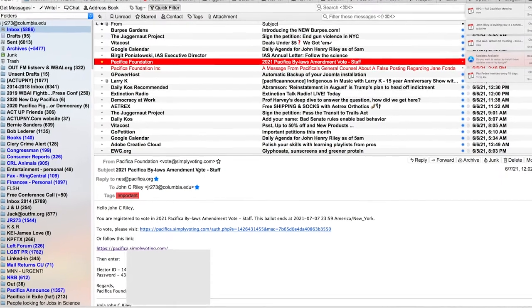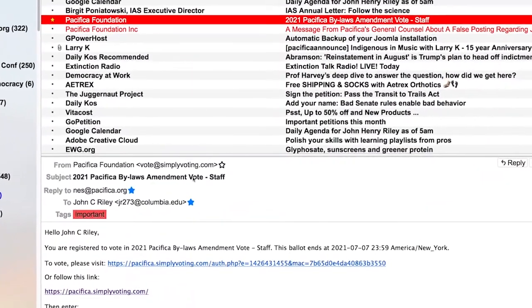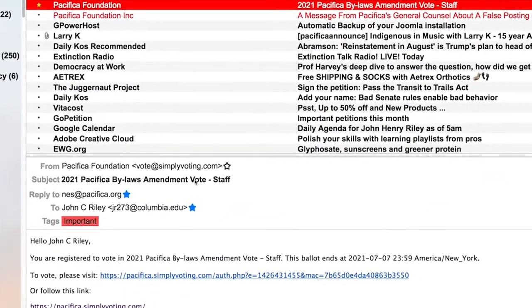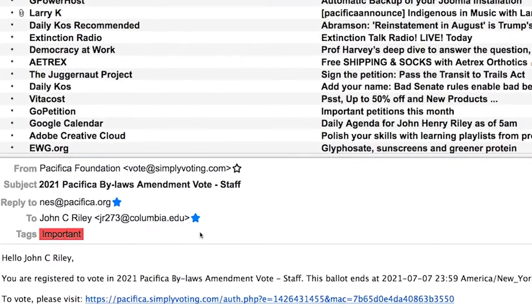When you're ready to vote, you can open your email. You'll look for one from the Pacifica Foundation. If you look closer, you'll see the actual email address that was sent from, which is vote@simplyvoting.com.